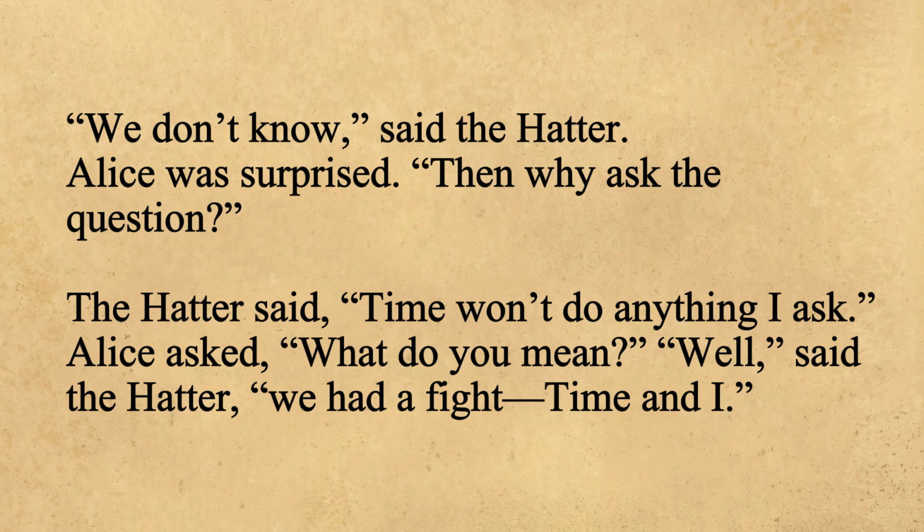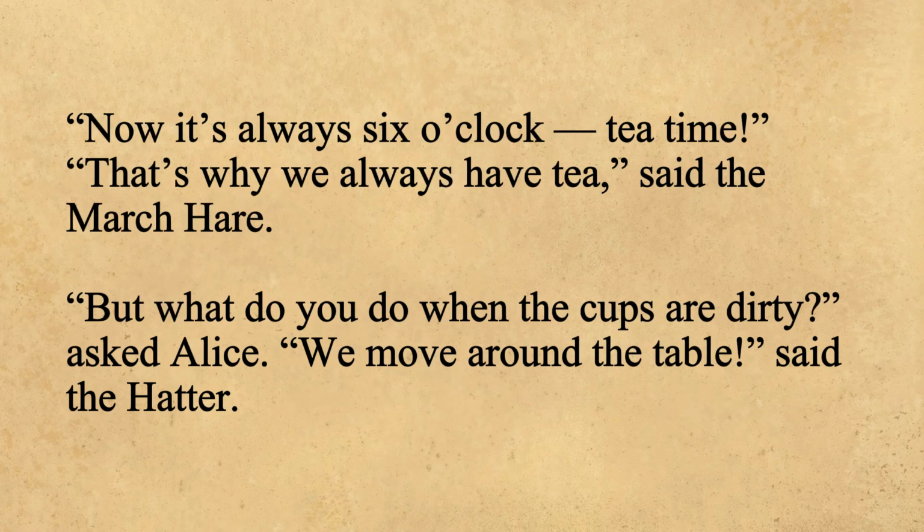Alice asked, "What do you mean?" "Well," said the Hatter, "we had a fight, Time and I. Now it's always 6 o'clock, tea time." "That's why we always have tea," said the March Hare. "But what do you do when the cups are dirty?" asked Alice. "We move around the table," said the Hatter.